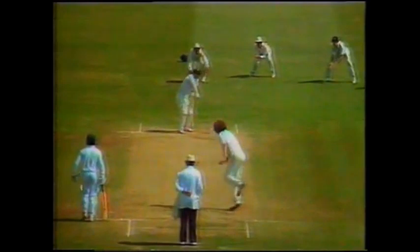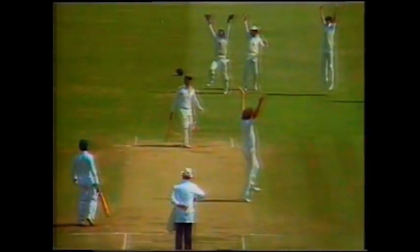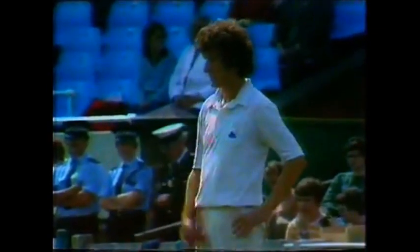Applause there for Marsh. The way it happened. It's a very big shot. And it's 296 for six. Just have another little look at that while we're waiting for Bob Willis to come back. Mike Brearley let the rest of them go up, and that was all that was needed.